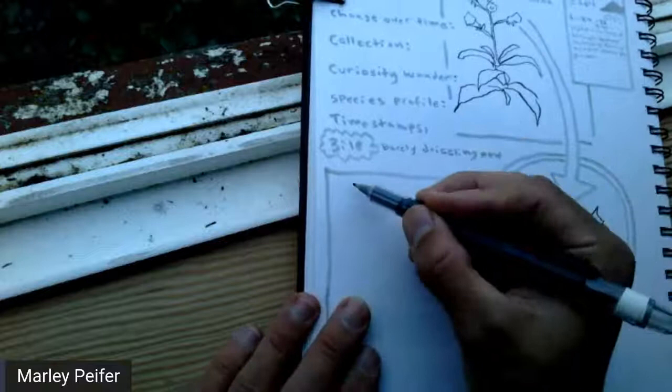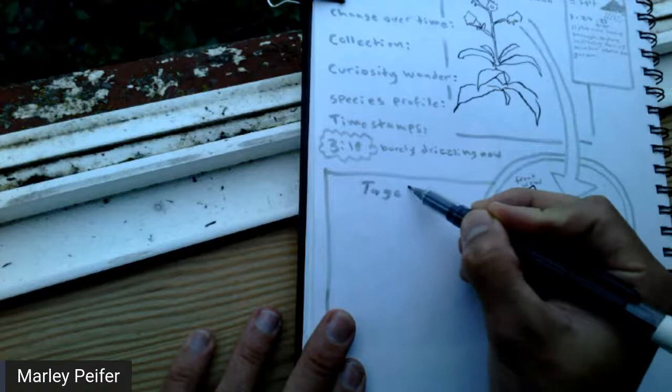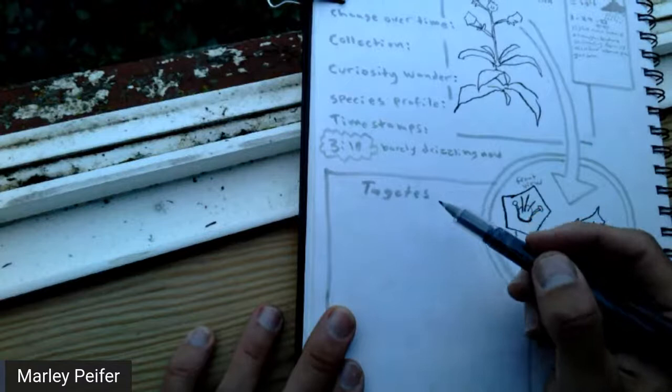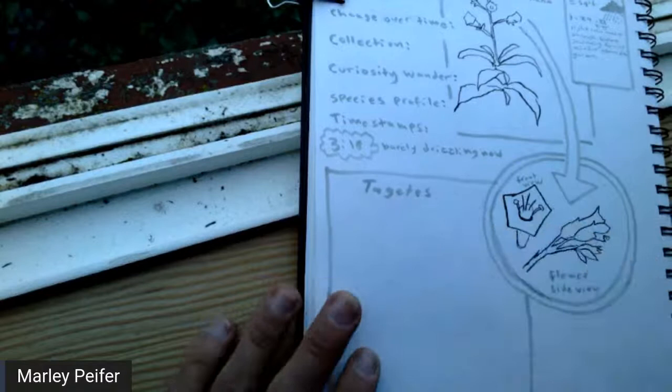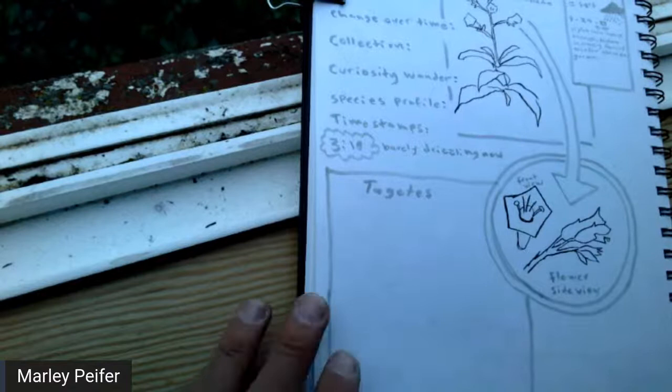I got that species name at the top, so I'll put species at the top here too. It's Tagetes. The reason why you use Latin for plant names and animal names is because you can pronounce it any way that you want. Most people that I know just pronounce it the way that their professor or teacher did, and so it's kind of funny. But this one is Tagetes lucida.